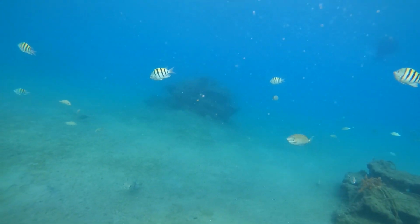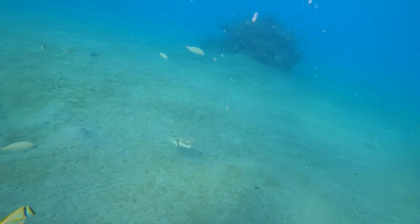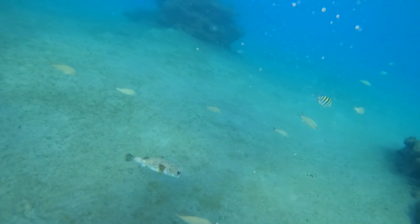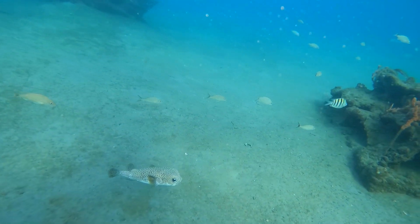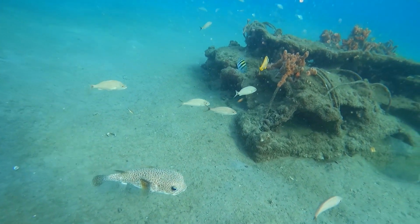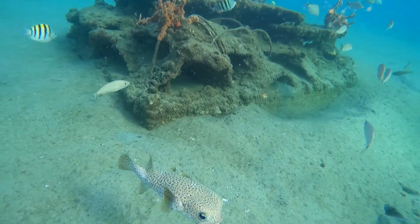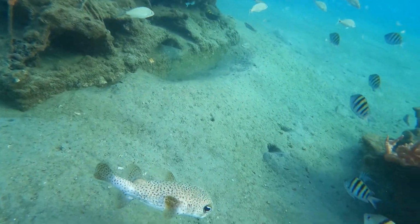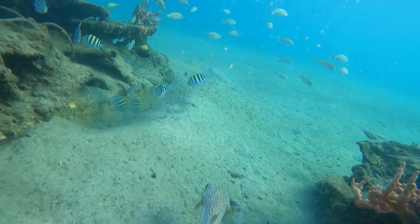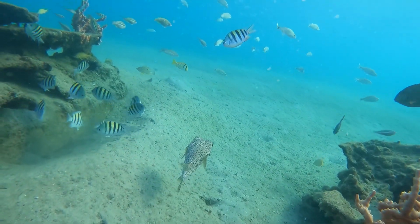Oh, it's my baby. I don't know if you can tell by my expression when I seen him, but I was ecstatic to see this guy. He is massive. And I get a good shot of him too. Like, I get around and I get to see his face. This thing is huge.